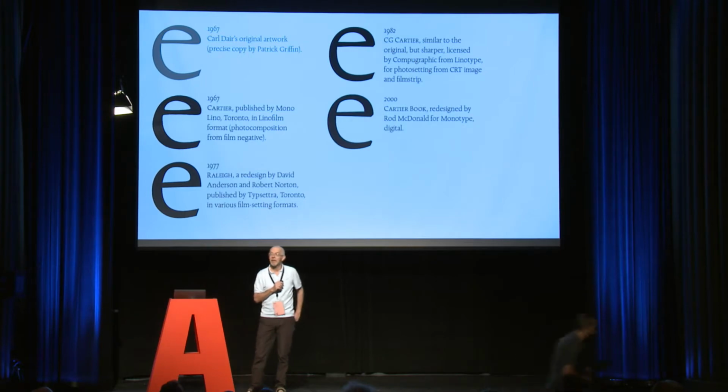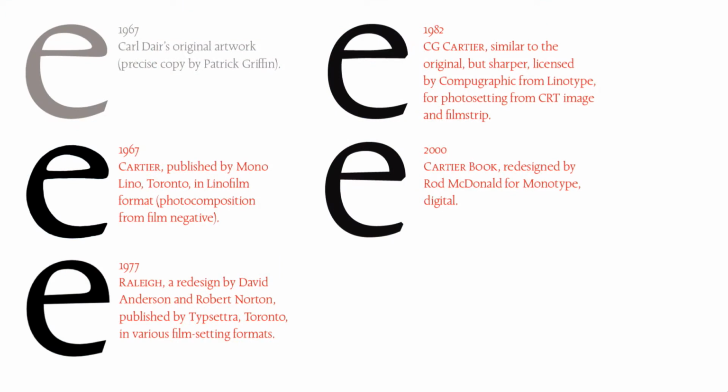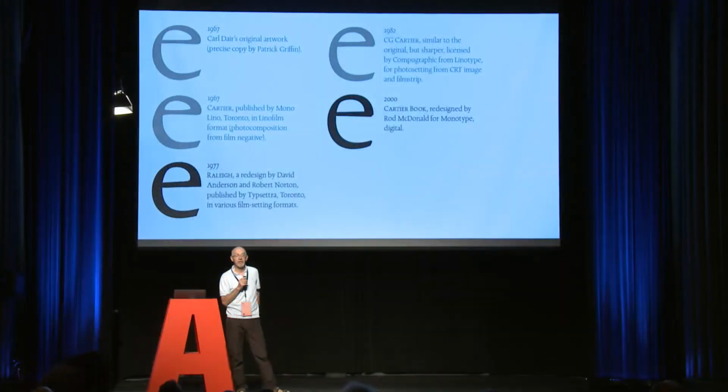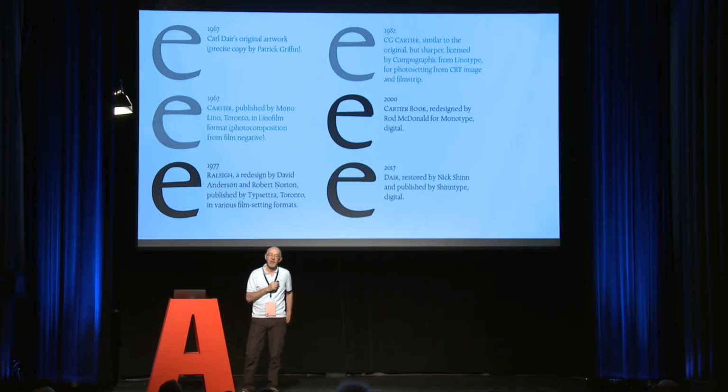There have, in fact, been a number of revivals of the Cartier typeface over the years, but presently only two are available digitally, the Raleigh and Rod's version, both of which depart considerably from Carl Dair's original. So it occurred to me that for this 50th anniversary and Canada 150, a restoration would be in order. That's a term that Paul Shaw used, and I've called my effort in this regard Dair.